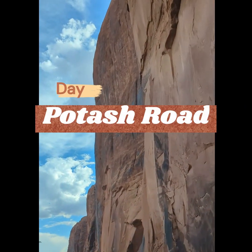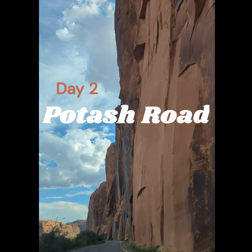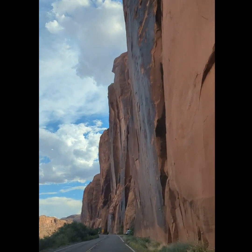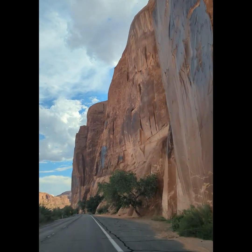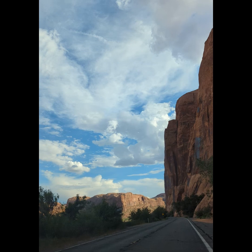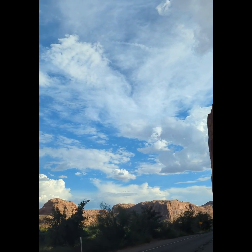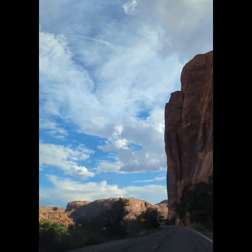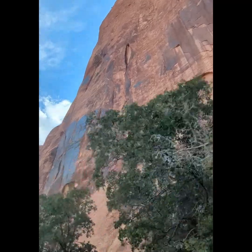In the evening, we take a scenic drive down Potash Road. Our mission? Discover ancient petroglyphs and dinosaur tracks. Petroglyphs, crafted by Native Americans centuries ago, tell tales of a time long past. And just a short walk away, dinosaur tracks. It's incredible to place our hands where these giants once roamed.